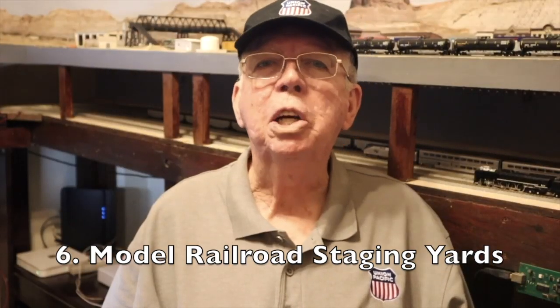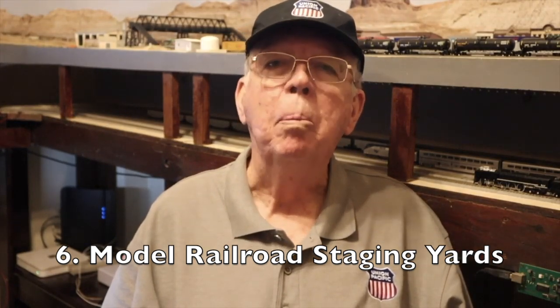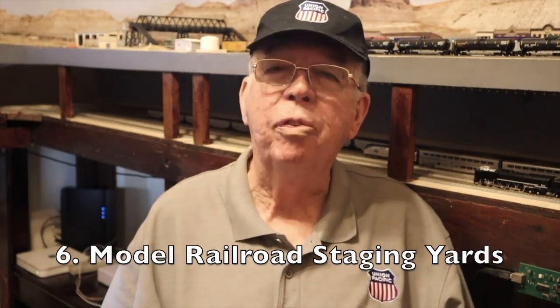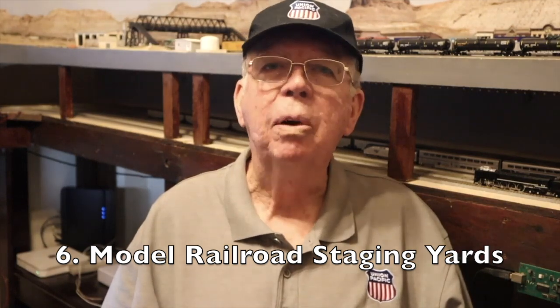In conclusion, I just want to say that staging yards can make model railroad operations more prototypical and more fun. A staging yard will definitely affect the way your layout functions.